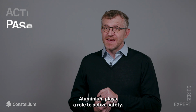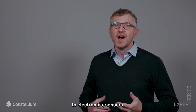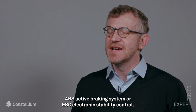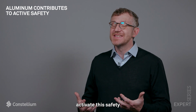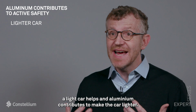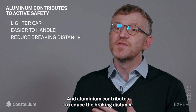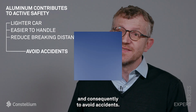Aluminium plays a role in active safety. Everyone can believe that active safety is more related to electronics, sensors. Everyone knows the first generation of active braking system or ESC, electronic stability control, but to activate this safety, a light car helps, and aluminium contributes to make the car lighter. Aluminium contributes to make the car easier to handle, and aluminium contributes to reduce the braking distance and consequently to avoid accidents.